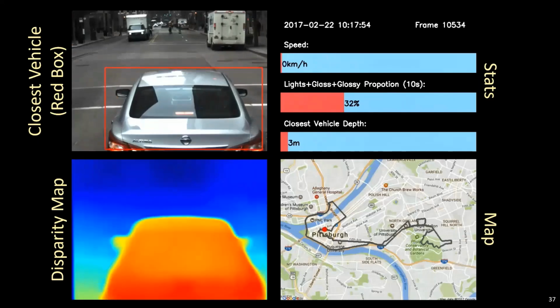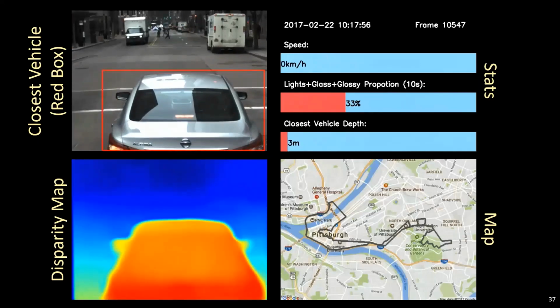So we can detect not just that a car is close to us, but that a car is swerving towards us, or a car is rapidly accelerating, decelerating. Maybe there's an aggressive driver. So it's a much richer understanding of the environment around the vehicle.